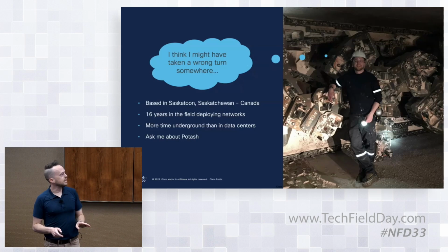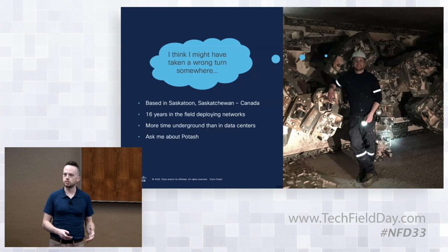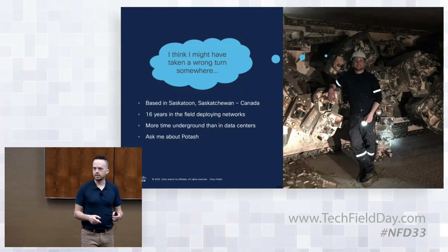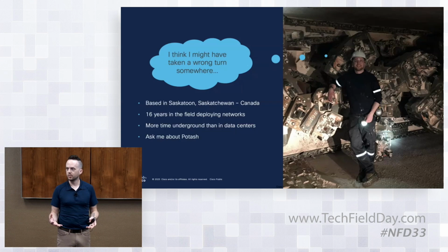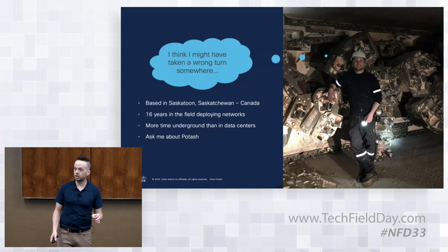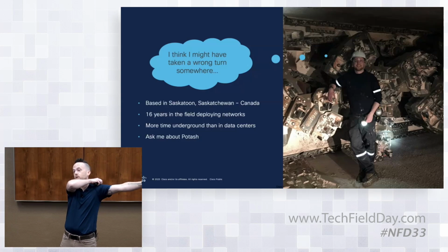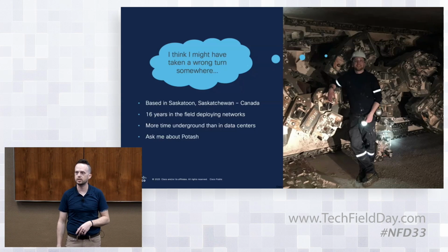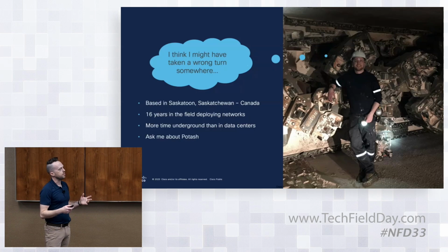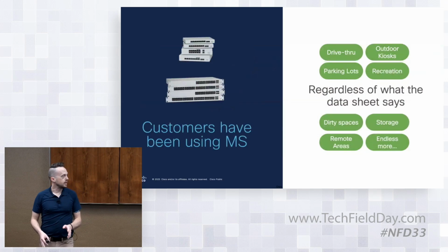And then realizing that networks were going everywhere. This is before IoT was a really popular buzzword. And even when that became a buzzword, it was like I'm connecting my fridge to the internet or my toaster. Whereas I'm going, I am in a hole in a very dark place, in a very dirty place. It's extremely hot, and I'm up to my arm in some piece of equipment trying to plug an Ethernet cable into a switch, right? And so I've spent a lot of time thinking about all the places that networks go that aren't the IDF and aren't the data center.